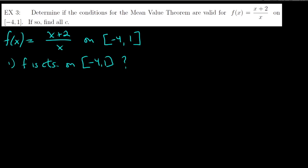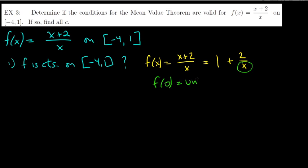Is it? Well, this is not a polynomial. This is a rational function. And either way you write it, if it's x plus 2 over x, we could also write this as 1 plus 2 over x. But either way, look what happens at 0. f of 0 is undefined. It's not in the domain, and it's not a hole. It's not indeterminate. It's a vertical asymptote.